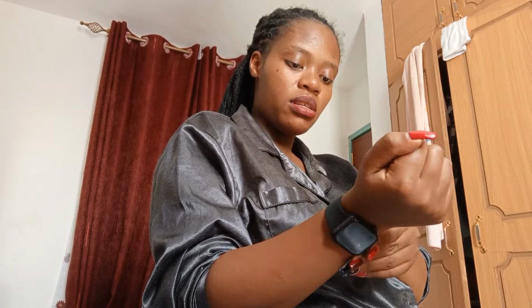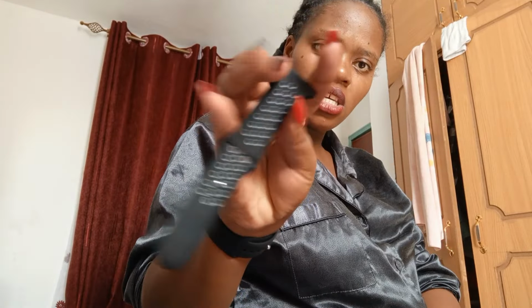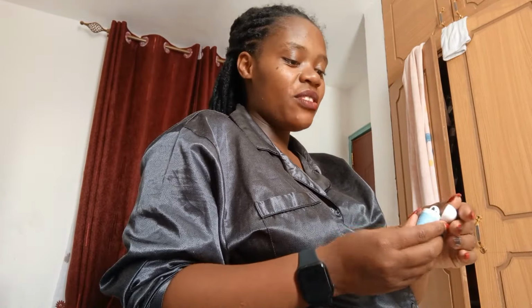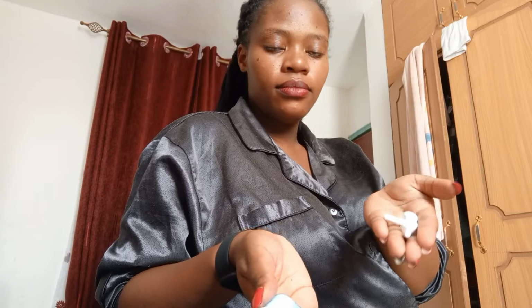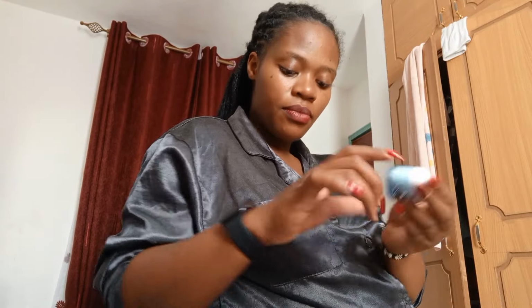So here's the watch, the one that I'm wearing right now, but it comes with two sets of watch straps where you can change. You can have this one that has some gray dots, and this one is black plain. This one that I'm wearing right now is plain black. And then it also came with pods, which is amazing. They are white in color, two of them. Both have the charger. And this is also the charger for my watch.